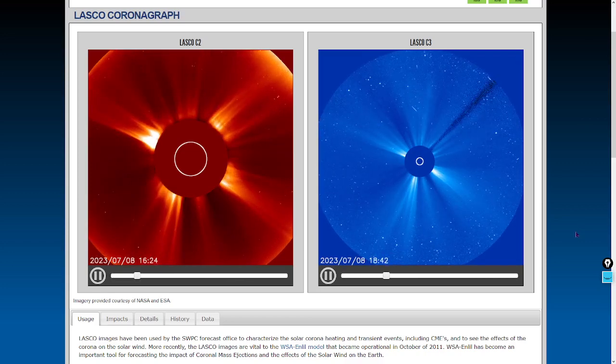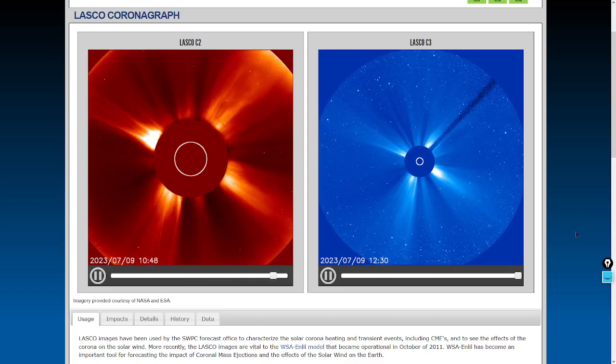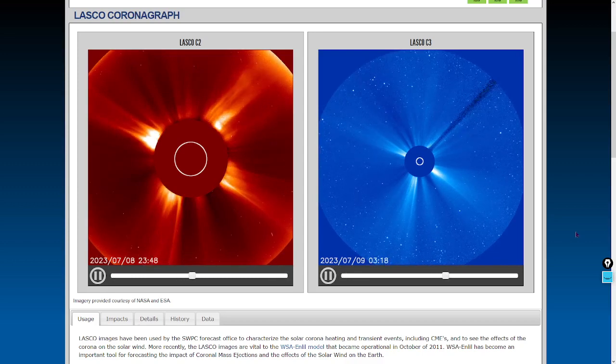The Soho-Lasco C2 and C3 together. So one CME there out of the northwest, one out of the southeast, another out the southwest and northwest, rather. Those are the spots to watch.